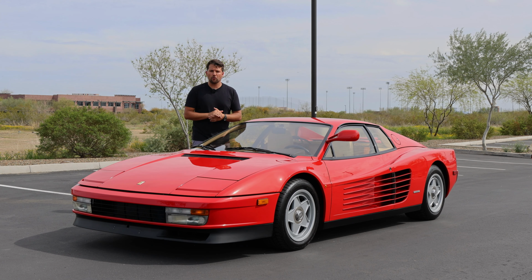They were required to make sure that there were no babies or pets that would get sucked into the intakes of your Ferrari Testarossa. You can take a look there and see the radiators on the inside of the side strakes. It's also a cool way that they actually hid the door handle, which is just under the lock here, and you can go ahead and close the doors of your Testarossa.